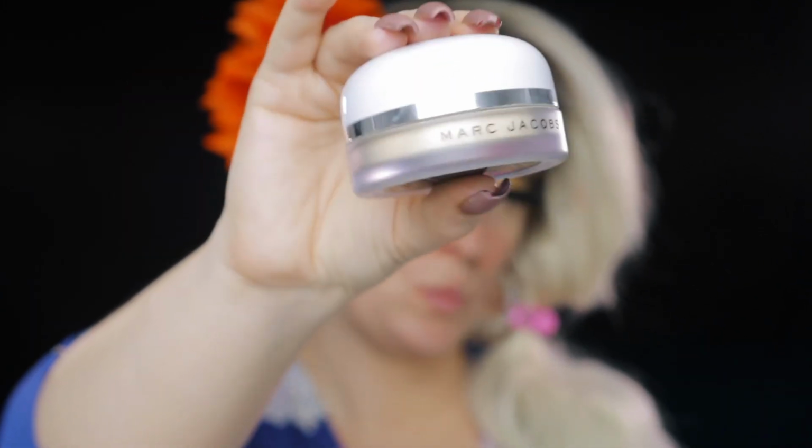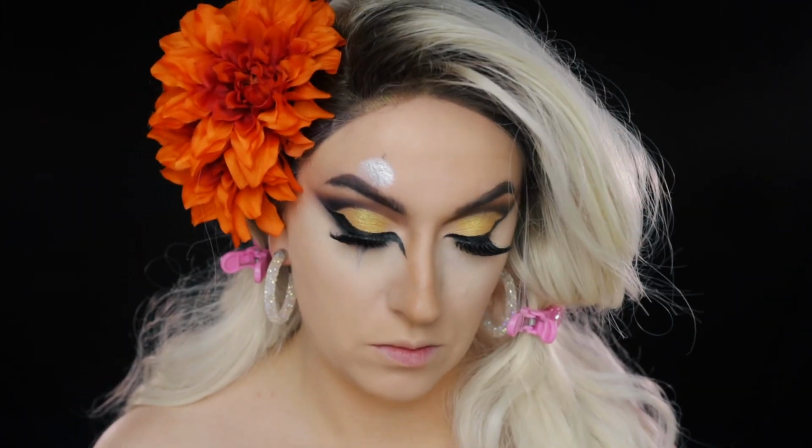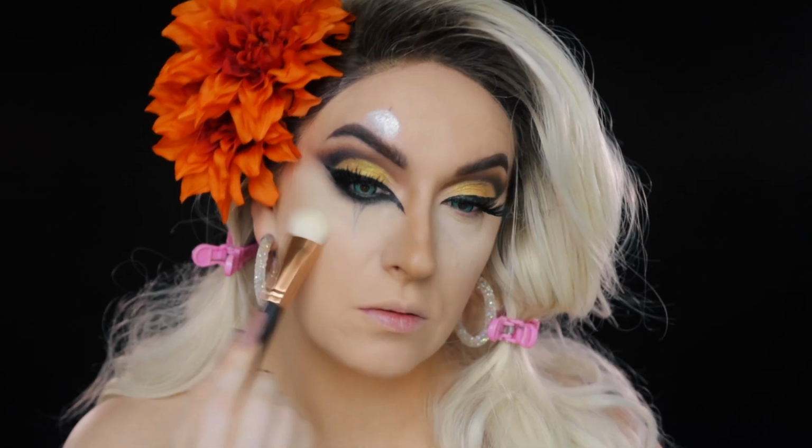I definitely forgot to put the concealer before I traced all the lines, but that is okay. If you're doing it at home, try to do it before you do all that under eye work. Of course, setting our concealer is really important too. And today I'm using the translucent powder from Marc Jacobs.